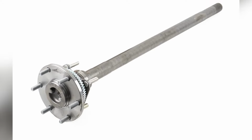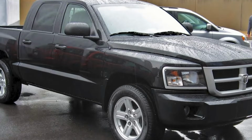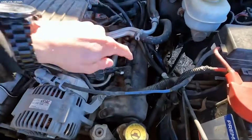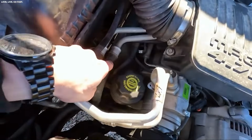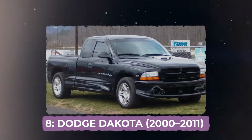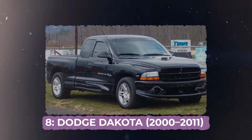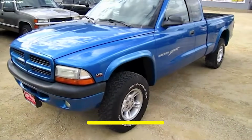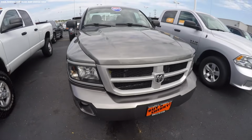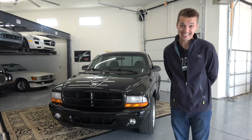But while Nissan's Titan collapsed from the rear axle back, the next truck had a different problem. Its frame rusted so badly that many literally broke in half. Number 8. Dodge Dakota, 2000 to 2011. The Dodge Dakota was a unique truck in the U.S. market. Bigger than a compact, smaller than a full-size, it seemed like the perfect middle ground.